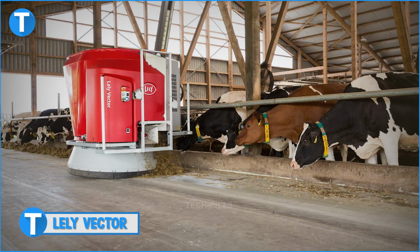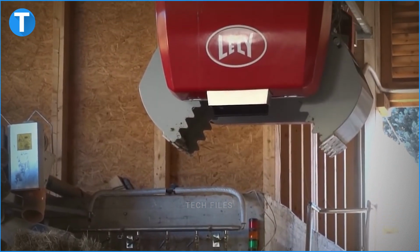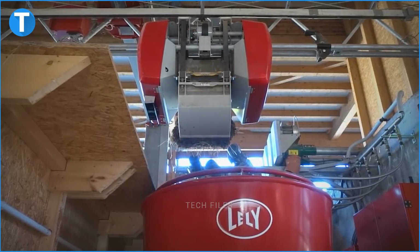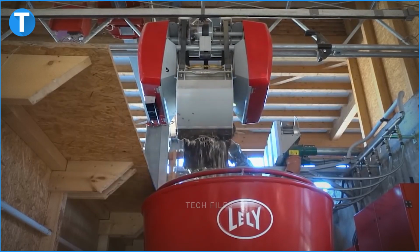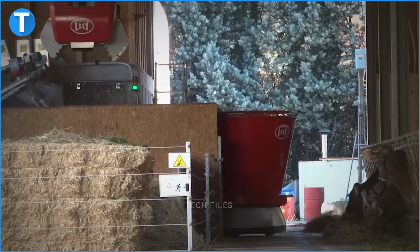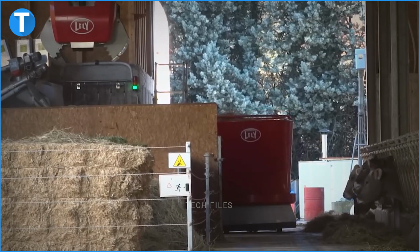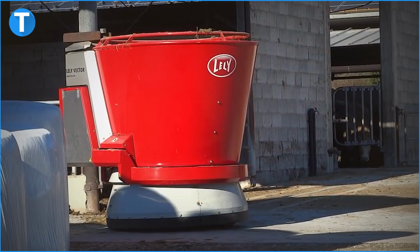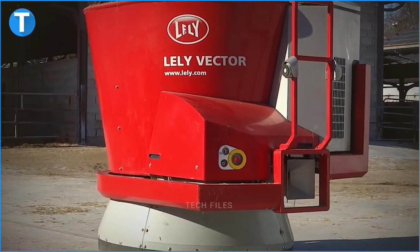Number 8. Lely Vector. Before the Lely Vector is used, a crane assembly with feed grabber is fitted in the feed kitchen. The contraption moves to the appropriate block of feed or silage required to weigh and mix the right proportion. Feed grabber. The feed grabber scans the feed's height with the aid of a laser to grab from its peak. With its self-learning management software, the feed grabber knows the exact depth it needs to be extended by for it to pick up the preferred weight.